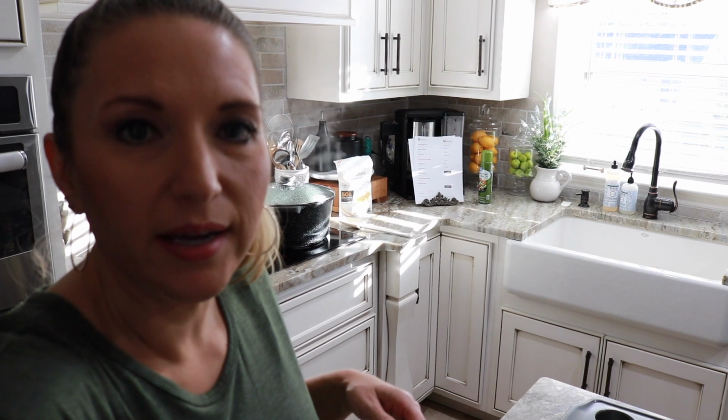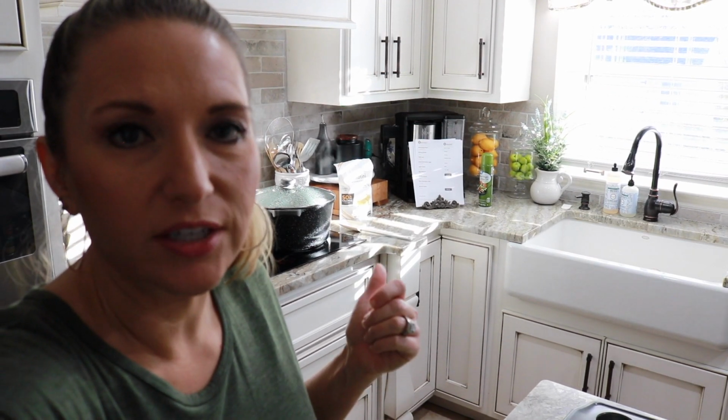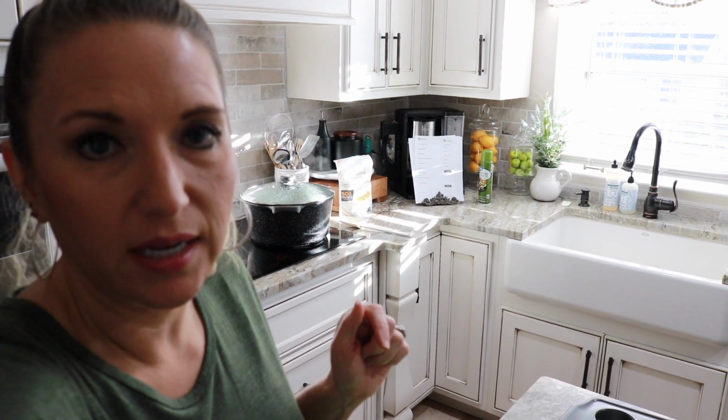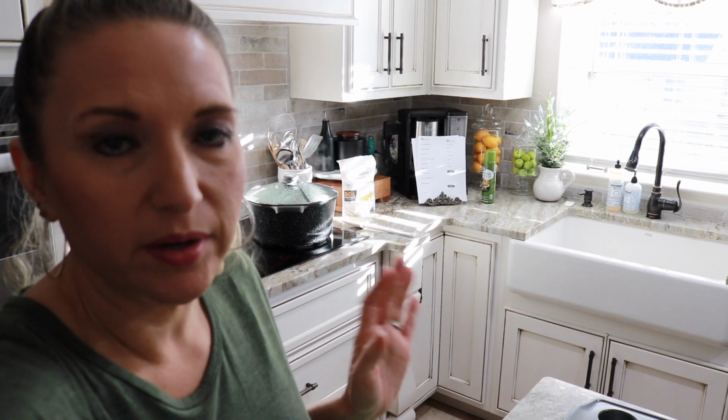Okay guys, we're going to go ahead and make the corn muffins. I have the chicken noodle soup just simmering on the stove. It has to simmer for at least an hour, and so it's kind of at a good little simmer right now. So I have everything out for the corn muffins. I know y'all have seen me make them a million times. Super easy, just 3 ingredients.